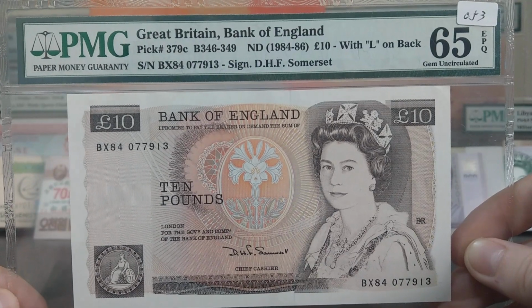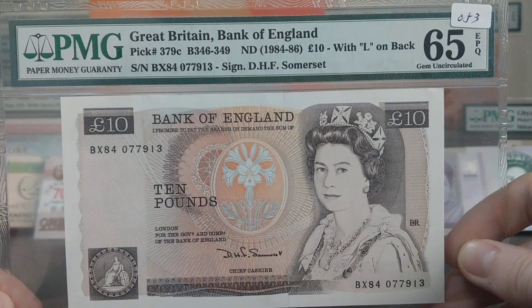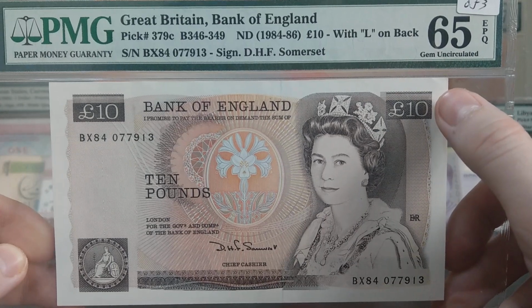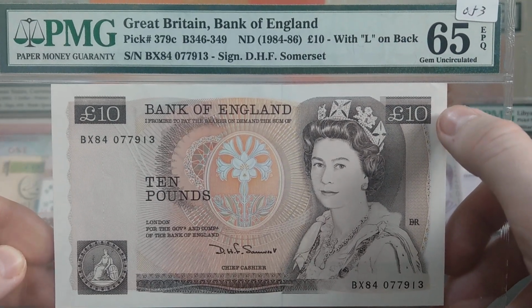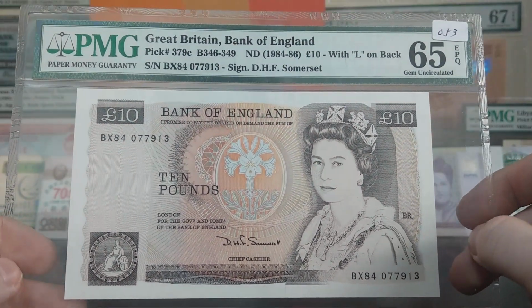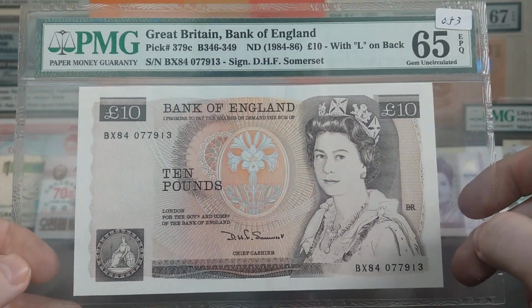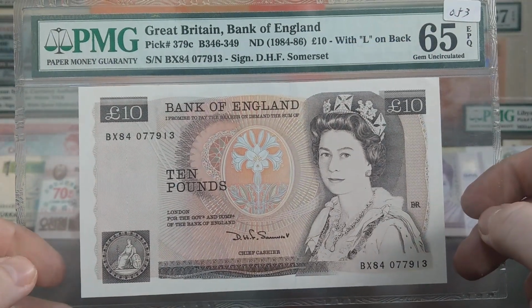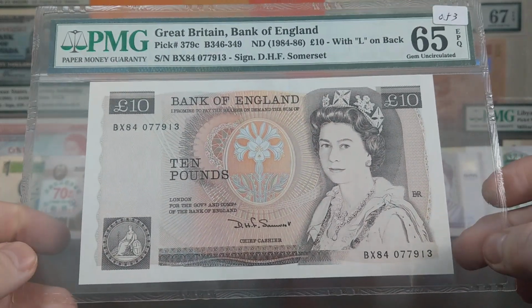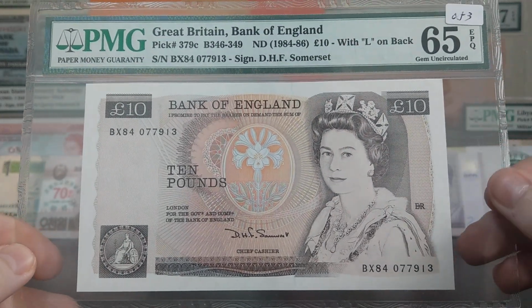Now this one is graded at gem uncirculated 65 with EPQ, exceptional paper quality, but there is one slight flaw in it. You can see there's a slight corner crease. Now I think this is what has reduced its grading a little bit, because otherwise the banknote is in fantastic condition. And I actually picked this up in an eBay auction, and the price was pretty good, probably because of the fact that it's 65. So I'm not too bothered about that. However, it does affect its value. So 67 or 66 would have been better, but at least it's EPQ, so I'm okay with that.